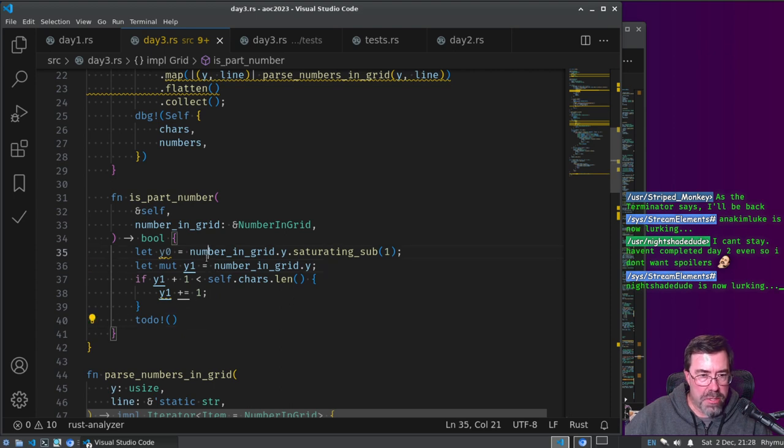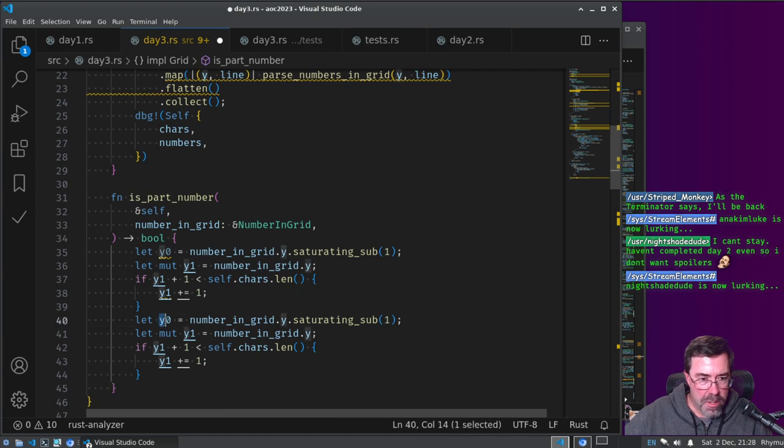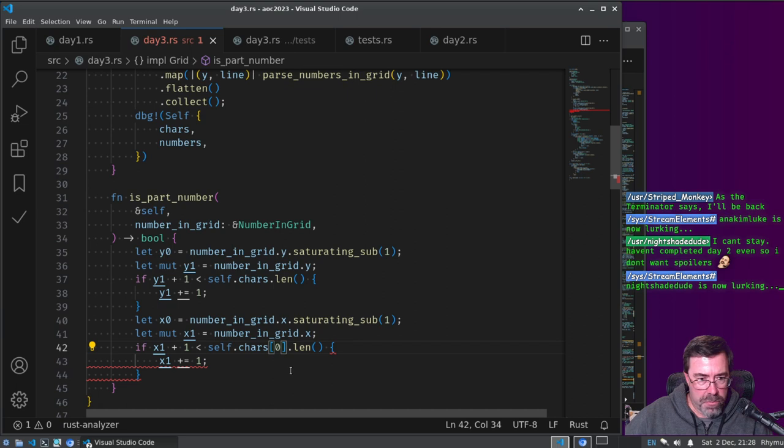Okay, and then I've got to do the same thing for the x as well. So x0 is number in grid.x saturating subtract 1, and then I guess we can just take chars[0].length. It's only complaining because I got rid of the to-do at the end.